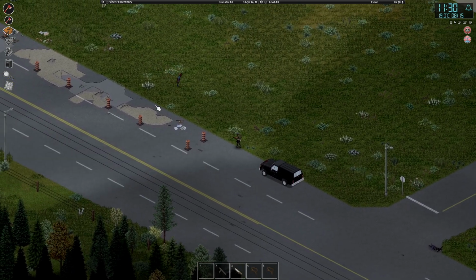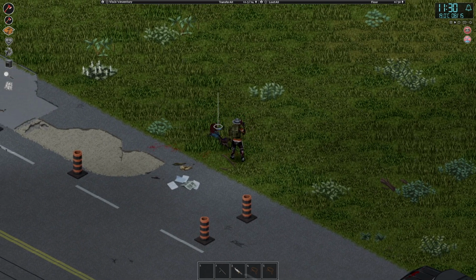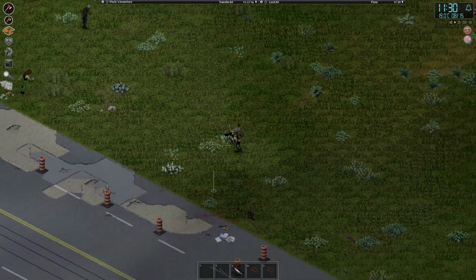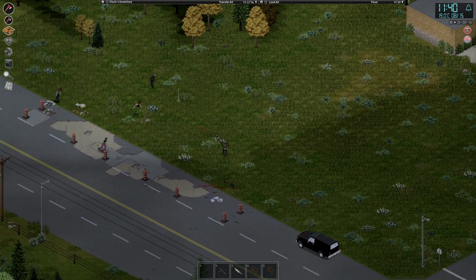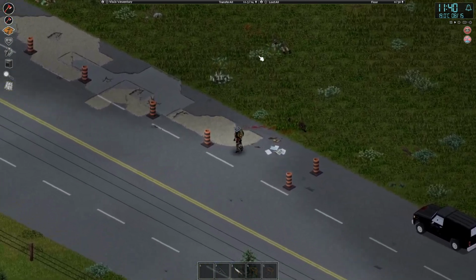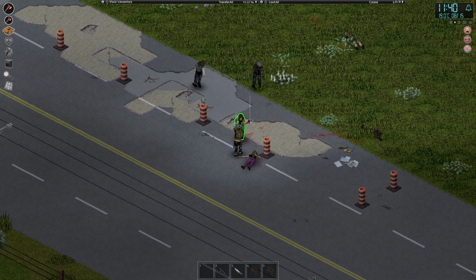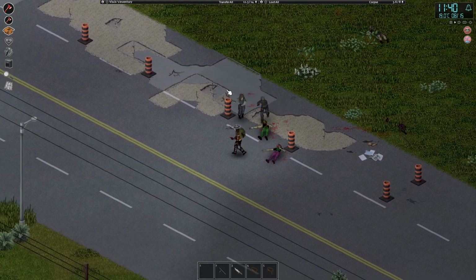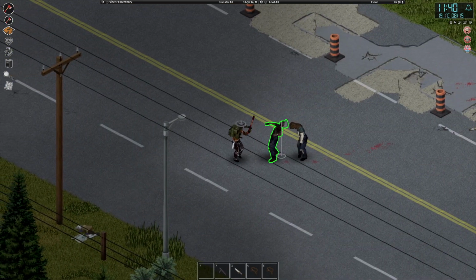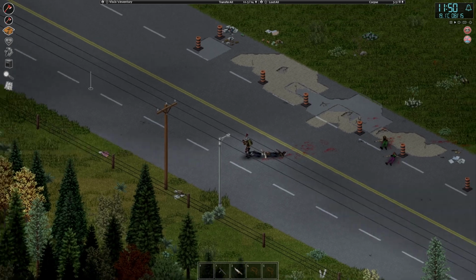So this is where we're gonna try and sleep. So we do need to clear this area first. We'll go ahead and kill the ones that are following us, and any that have been attracted. Looks like four here. Need to kind of reorganize them a little bit. We want to try and get them one at a time. These two are coming in together, so let's move over this way. Okay.